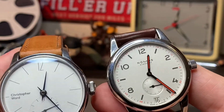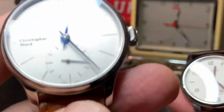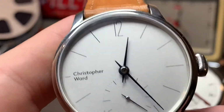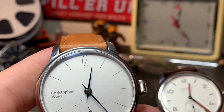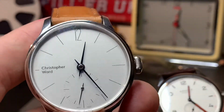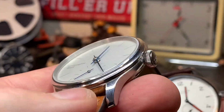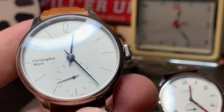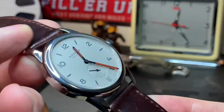Both are fairly hard to get now. The Nomos would definitely be the easier watch to attain than this Christopher Ward Grand Malvern. Good luck trying to find one of these. I've got this by luck. I was actually looking for even another very difficult Christopher Ward to find, and that's the 595. Look it up, you guys. Christopher Ward 595. It's also a Malvern watch, so it's the Christopher Ward Malvern 595. One of the thinnest mechanical watches that you can buy.